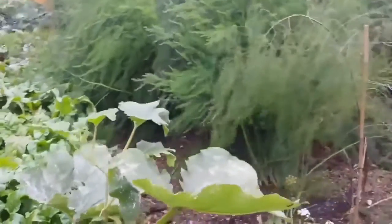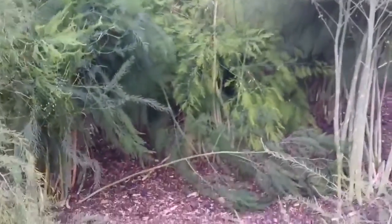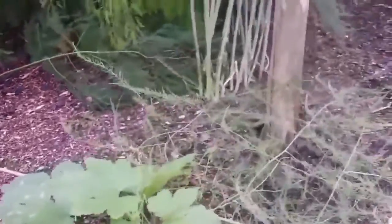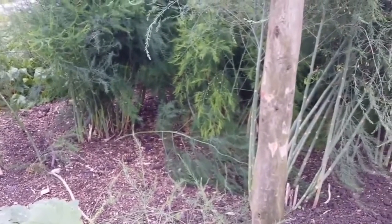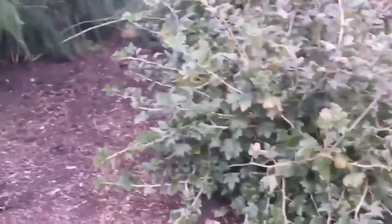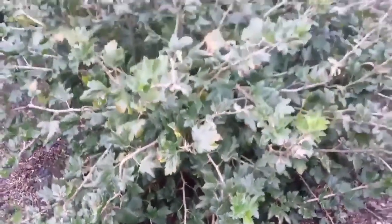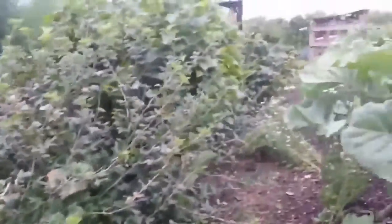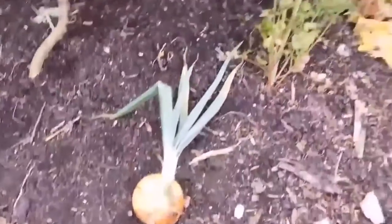Oh, look at this asparagus bed. Probably I should have asked Charles to talk over this when I was talking with him. I should have filmed it. But Charles has some videos explaining what he is doing. But seeing the vegetables first hand, for example, this gooseberry, something else. Look at this. And this giant onion, just lonely here.